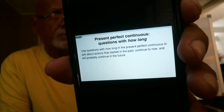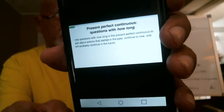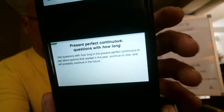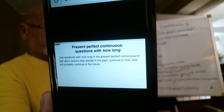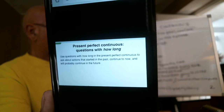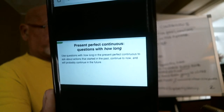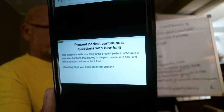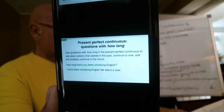Present perfect continuous. Questions with how long. Use questions with how long in the present perfect continuous to ask about actions that started in the past, continue to now, and will probably continue in the future. How long have you been studying English? I've been studying English for about a year.